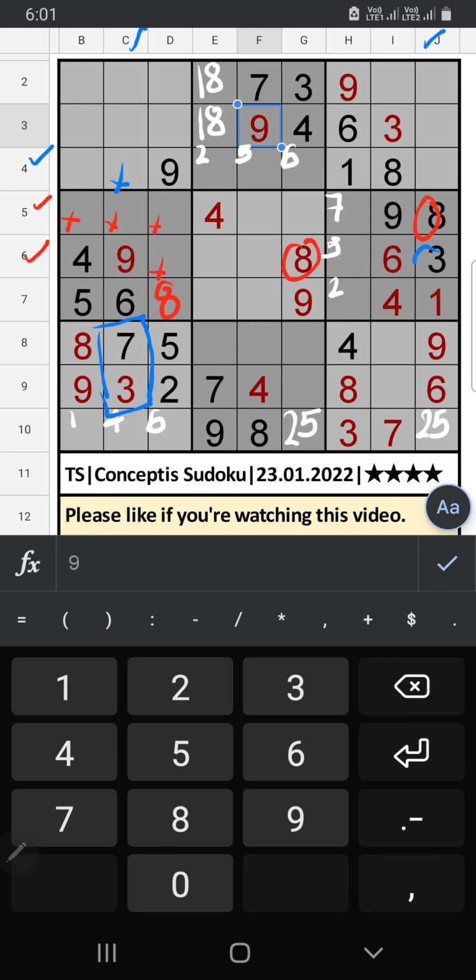Column J we have 3. So 3 can't come in this cell. 3 is confirmed here. Then 7 is here. Then only one number is missing, 4. 4 is confirmed here. Column B and column C we have 4. So 4 can't come in these cells. Then 4 is confirmed here.